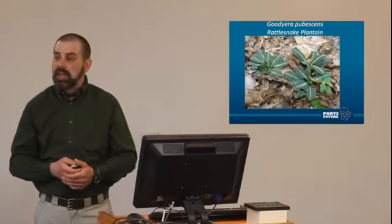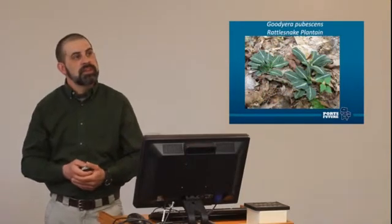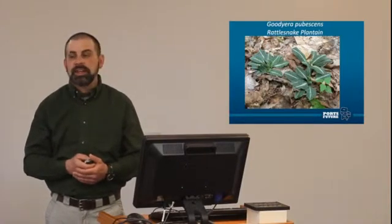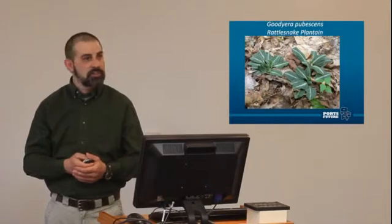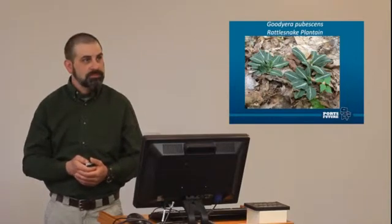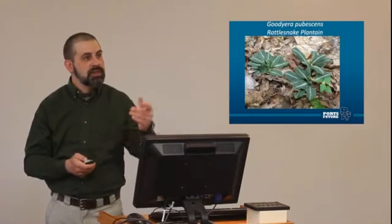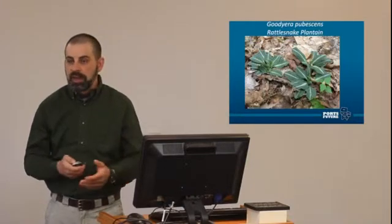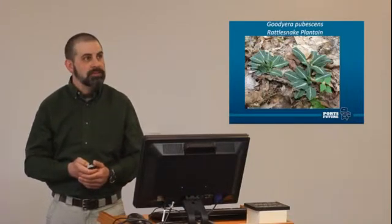Rattlesnake plantain, again, not a rare or listed species, but a species of fairly high quality, indicating quality upland habitats, and we did encounter this quite frequently. And this is a member of the orchid family. It can be found throughout southern Ohio in quality habitats.